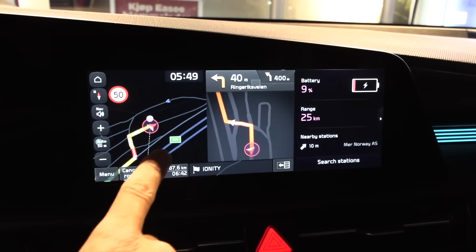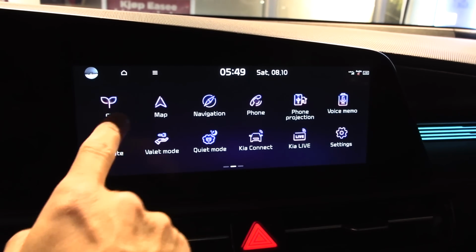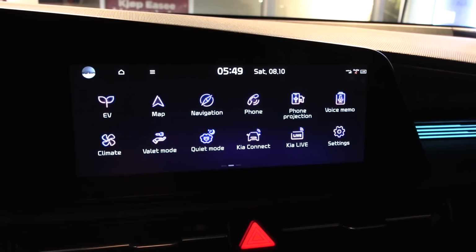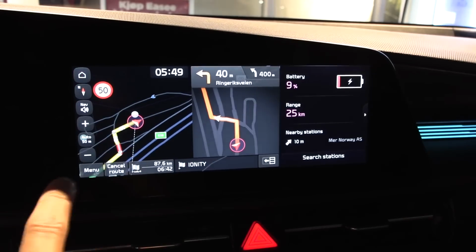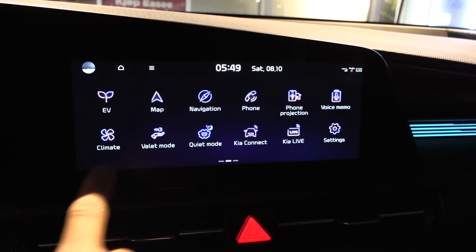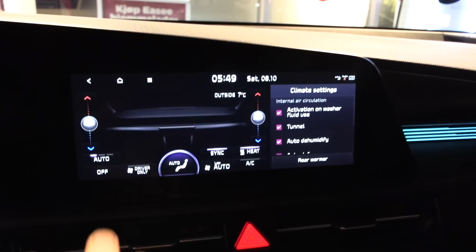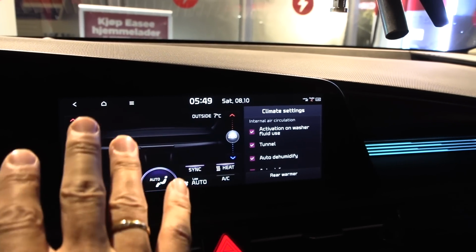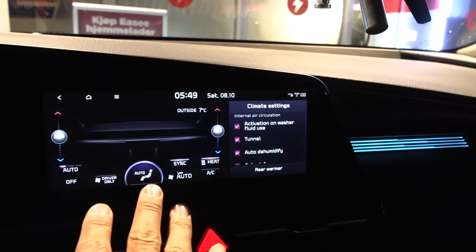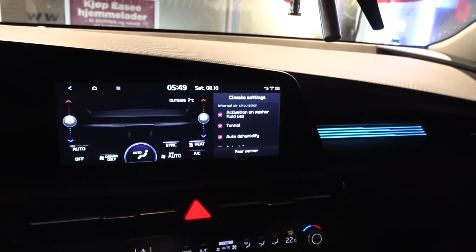Do you notice something here? If I press here, it takes a while to just do stuff. Okay, now we have entered the map, but if I go to, for example, music, or just climate. Did you see that lag? The infotainment before used to be snappy, but now with the new infotainment, it seems like it has become sluggish.